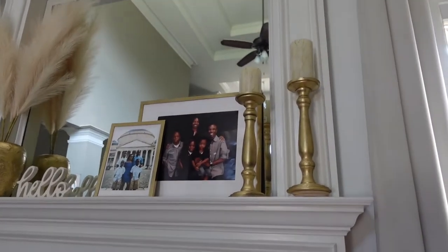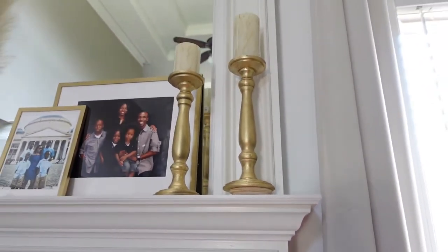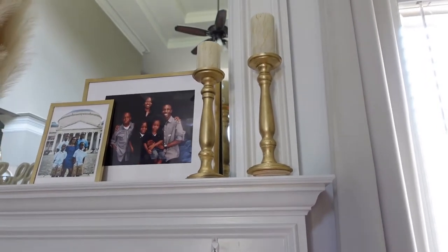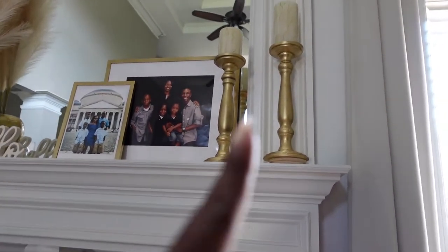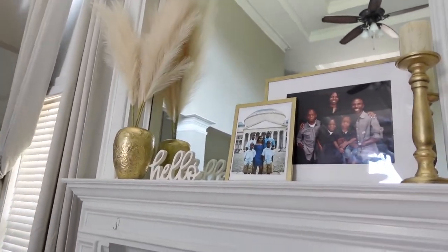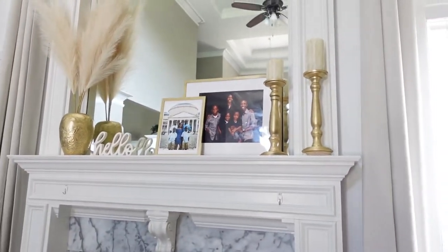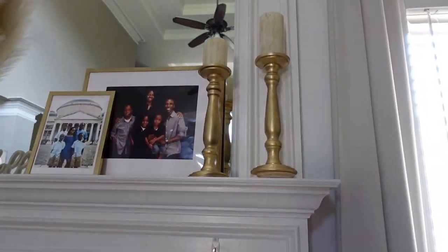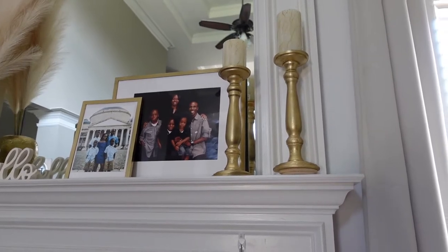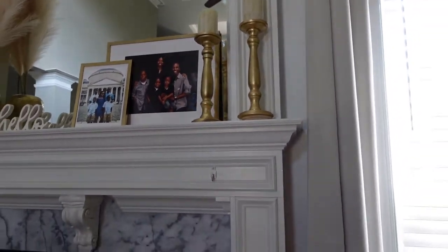And then this is what I DIYed, y'all. So I ended up spray painting these candle holders. They were black at first, but I wanted some type of gold accent pieces. So I spray painted the candle holders. I also spray painted the picture frames and that vase. It was just something to do. I didn't want to go out and buy more home decor items because I had a lot of stuff stored in my basement already. So that's what I did.